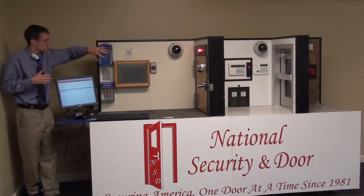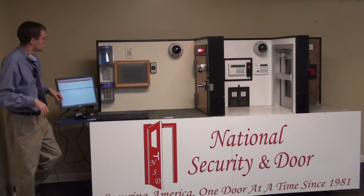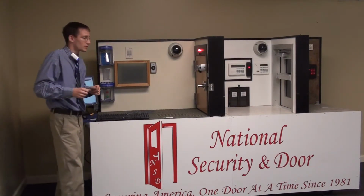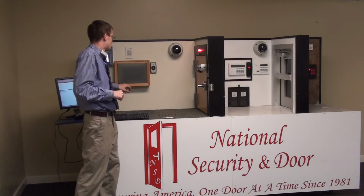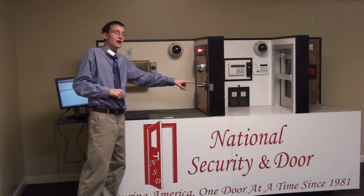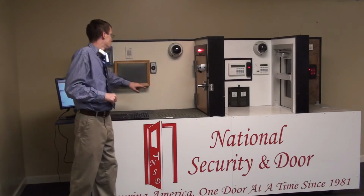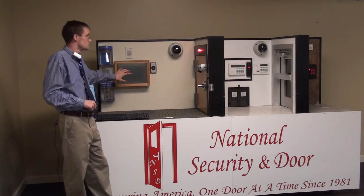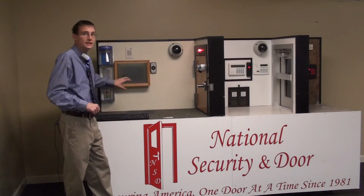So I pulled the pull station. It's much like a fire alarm, except ours are blue, so we don't get the fire and emergency lockdown mixed up. Once I pulled that station, you'll notice the door closed and locked. The green light is off. The electric glass is now opaque, so you cannot read the text behind it.